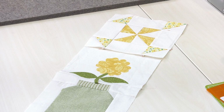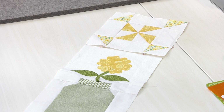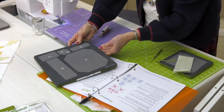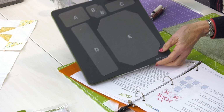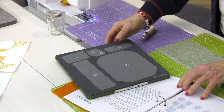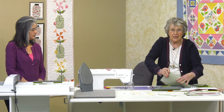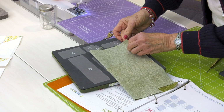So let's just go ahead and get our jars cut. And now this is the jar die. Cute? Yep. And this is a block on board. That means that everything to make this jar is on one board. And so, block on board. And actually, I quickly found a 10-inch square. And it's a pretty good green, don't you think? Yeah. And this one, if we just fold it right sides together, I'm going to line it up so that she can cut that.